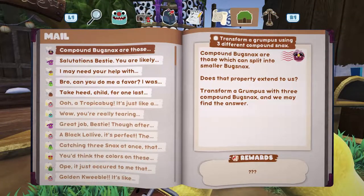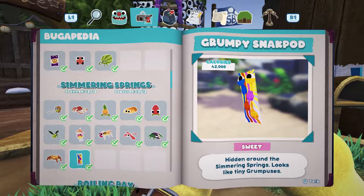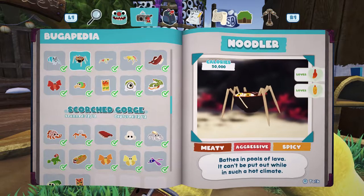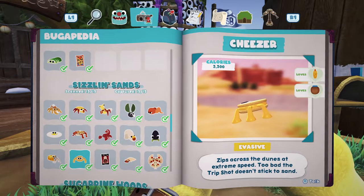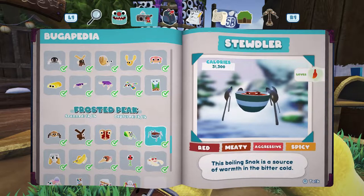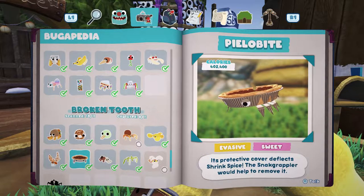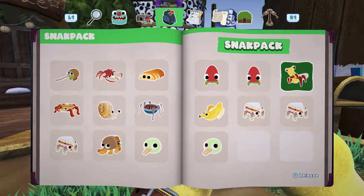Is there anything else we can do like super easy? 3 compound Bugsnax, which would be this break up? Breakable, yeah, but we got one. Okay, we caught one of those. This is also breakable. And Scoopy Banoopy is breakable. And who do we have right now? We just got this.